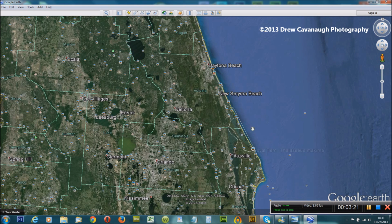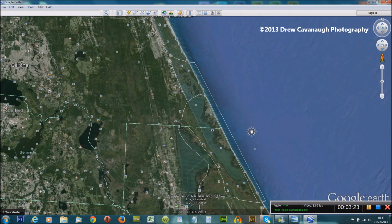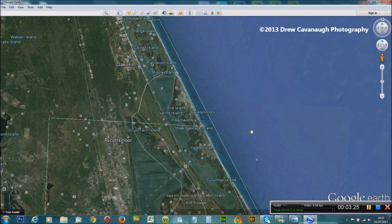So with that said, when you get out here, if you're looking for signs of life: birds feeding, bait fish, drop-offs, water that goes from a few inches and slowly grades down to deeper, grass flats, sand holes, escape routes to deeper water, fish like that.